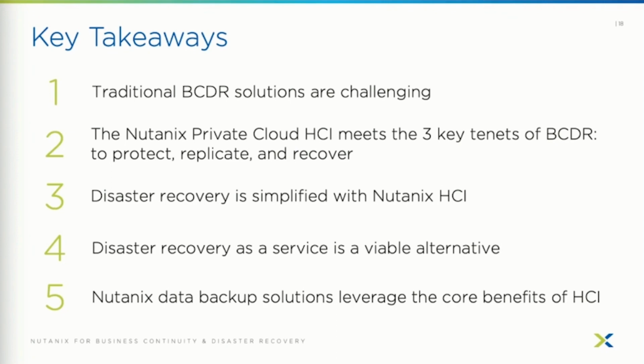Number four, disaster recovery may also be natively extended to the Nutanix Cloud as a subscription-based service with guaranteed service level agreements. And then finally, we looked at how modernizing your data storage with Nutanix data backup solutions eliminates several bottlenecks while simultaneously converting stored data from being a liability to an asset.